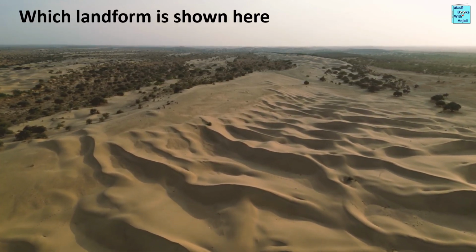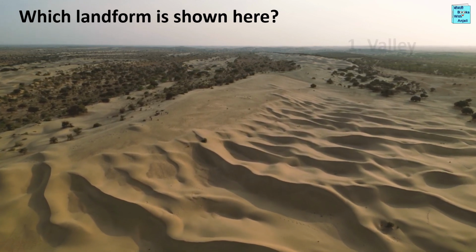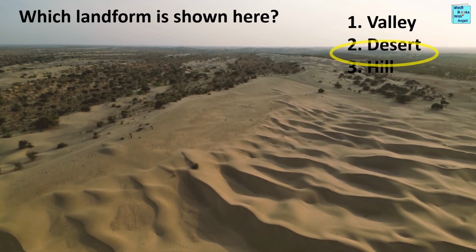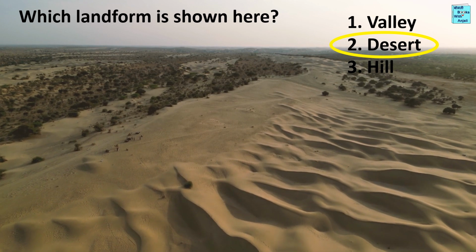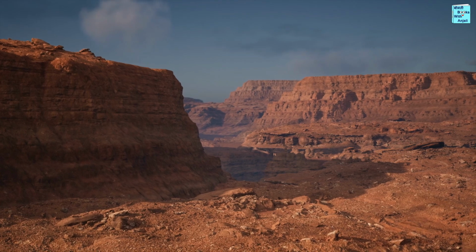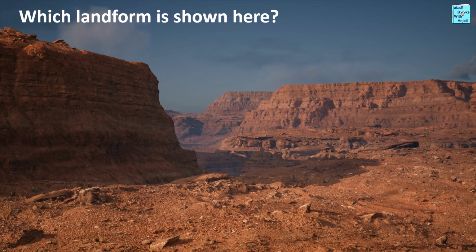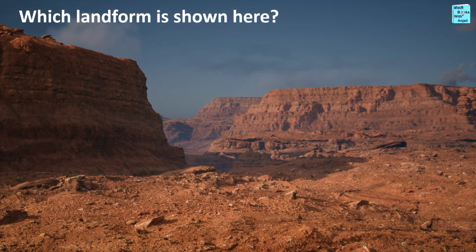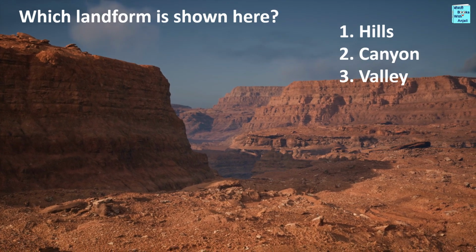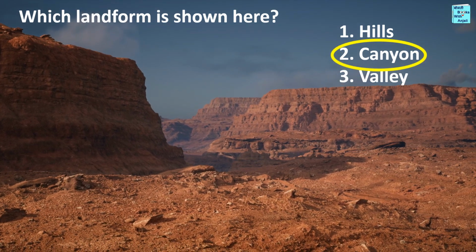Which landform is shown here? Valley, desert, hills. This is desert. There is very less water. Which landform is shown here? Hills, canyon, valley. This is a canyon.